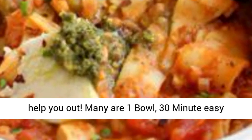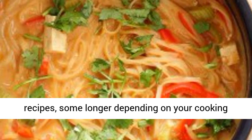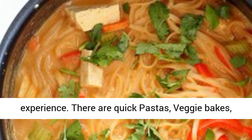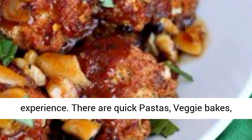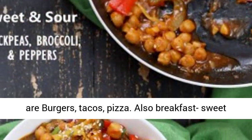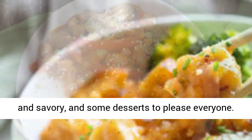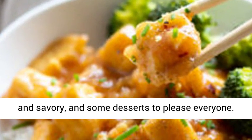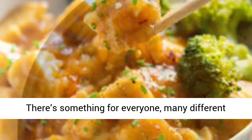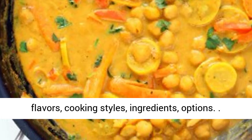Many are one-bowl, 30-minute easy recipes, some longer depending on your cooking experience. There are quick pastas, veggie bakes, soups, curries, stir-fries, noodles, bowls. There are burgers, tacos, pizza. Also breakfast, sweet and savory, and some desserts to please everyone. There's something for everyone, many different flavors, cooking styles, ingredients, options.